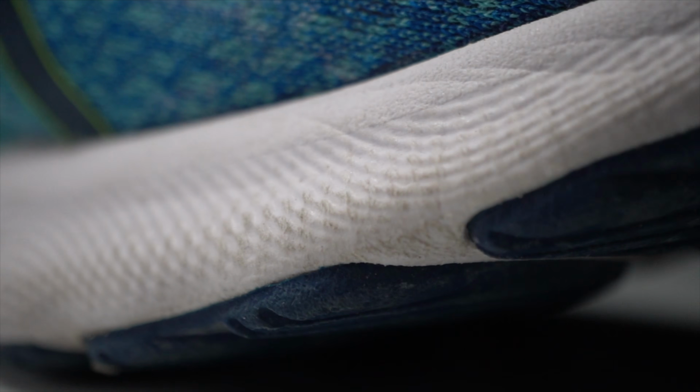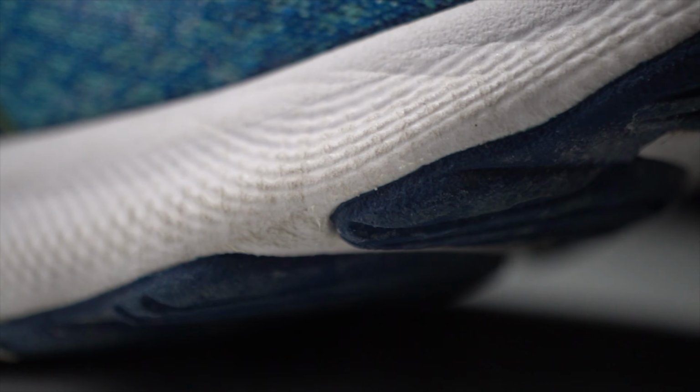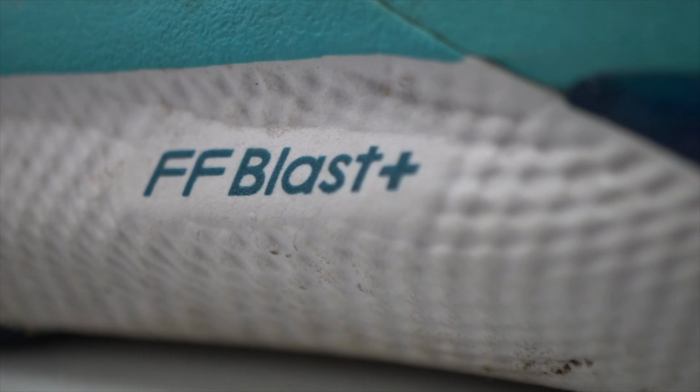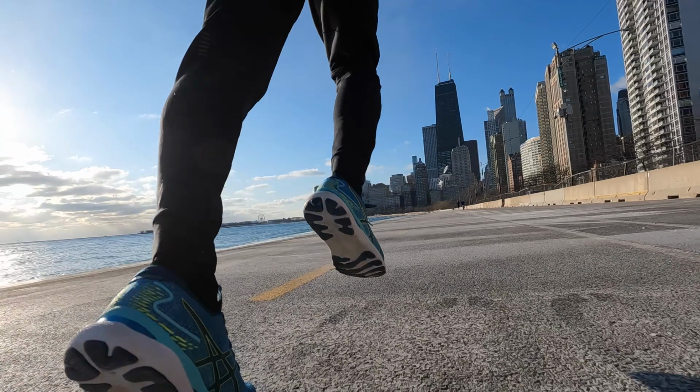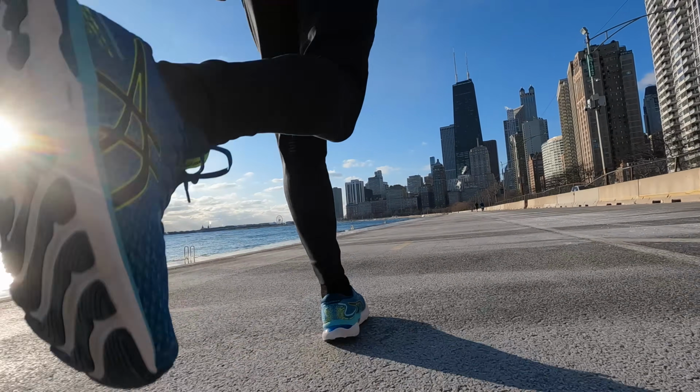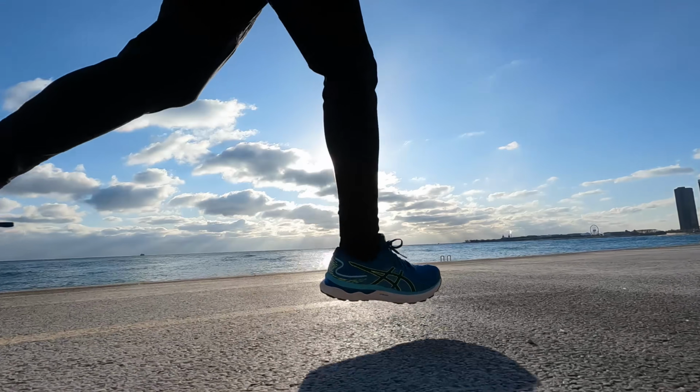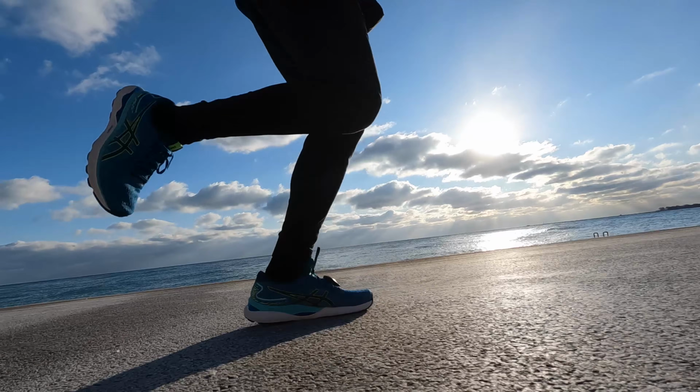Now visually it does look like there is some creasing, so there may be a little bit of breaking in that's happening. There might be a little bit of change in terms of the characteristics, but in terms of what I could feel on my feet, it's not noticeable yet at the 100 mile mark. So I feel pretty confident that combined with the ASICS rubber, which is just known for its long-term durability, this material is going to hold up for a really long time and give people a lot of miles.